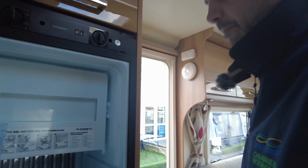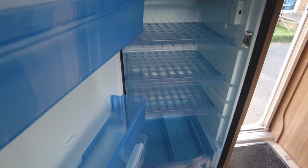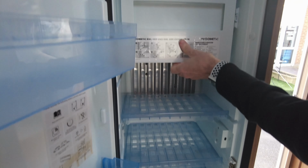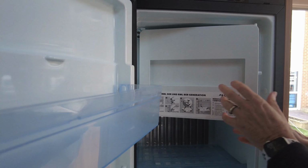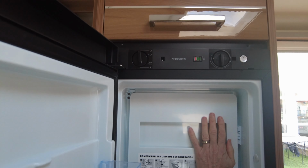Look at this nice large fridge here. So the Dometic fridge, plenty of room for your beer, wine and milk. And look at this lovely freezer compartment. Plenty of room for your fish fingers in there. And that's a three-way fridge, so it works on everything. As we've mentioned, it's Truma heating on this vehicle.